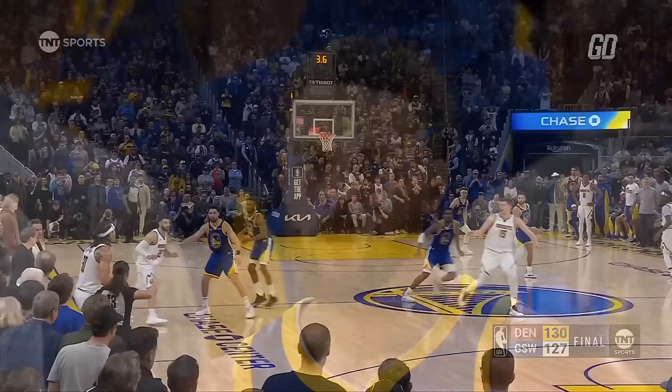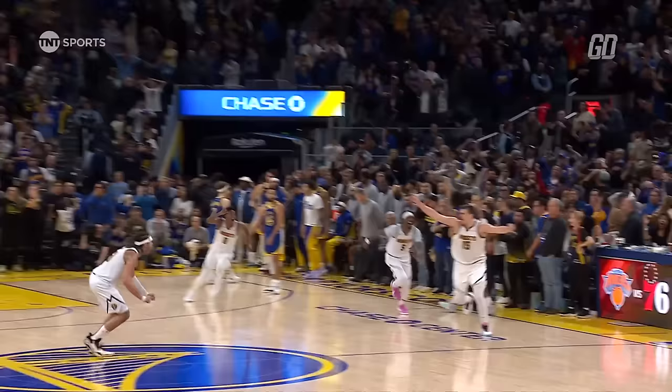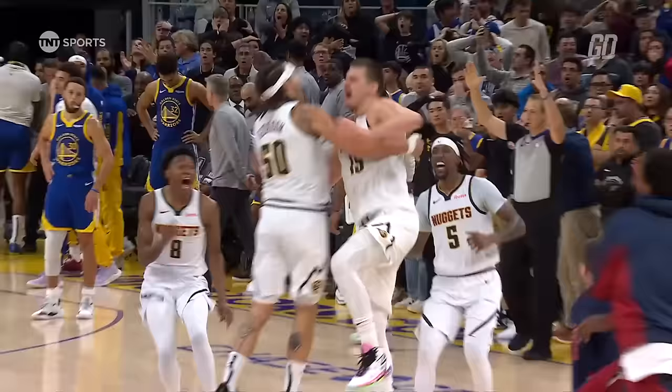In the last 6.5, hey, put the ball in your best player's hands. I just told Michael Malone it was a great play call. And why not? Look at Jokic's reaction.